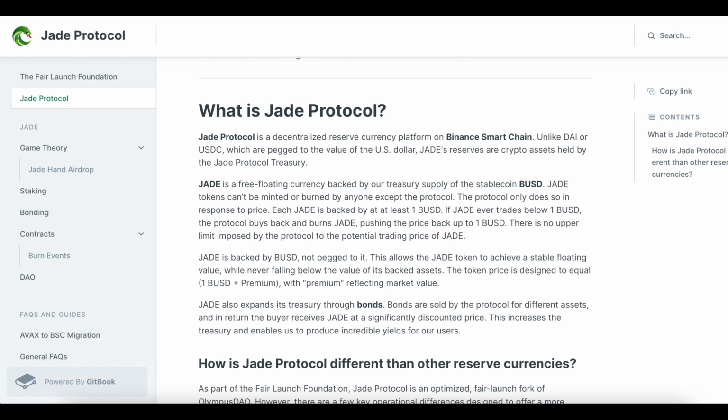Jade also expands its treasury through bonds. Bonds are sold by the protocol for different assets, and in return the buyer receives Jade at a significantly discounted price. The increase in the treasury enables the protocol to produce incredible yields for users.